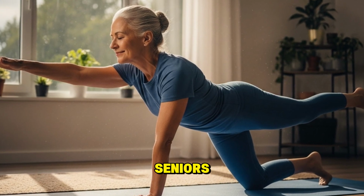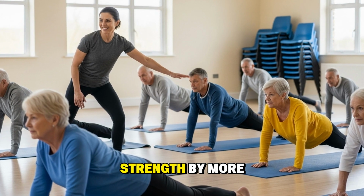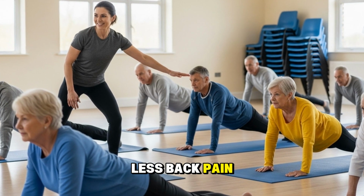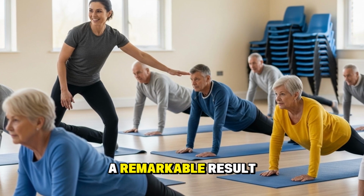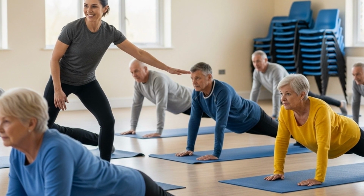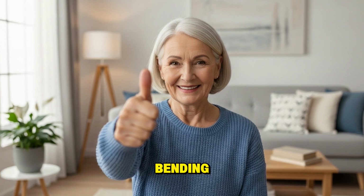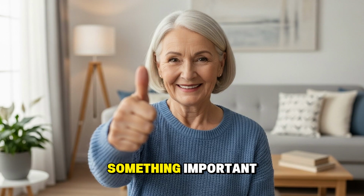The benefits are incredible. Studies show that seniors who practice the bird dog several times a week increase their core strength by more than 90%. They also report less back pain, better posture, and even improved bone density, a remarkable result since bone strength normally declines with age. With consistent practice, you'll notice that everyday activities like bending, reaching, or standing up feel smoother and easier.